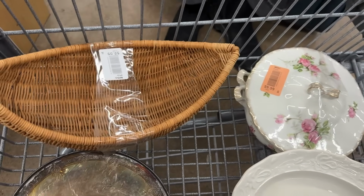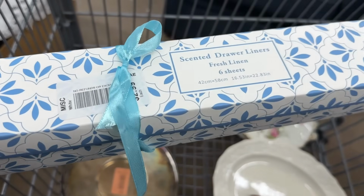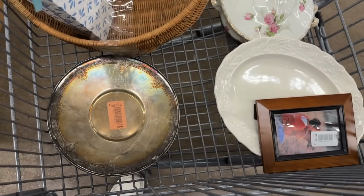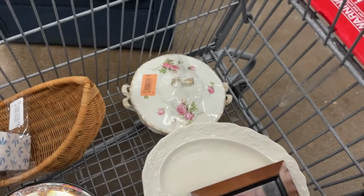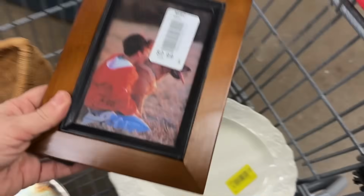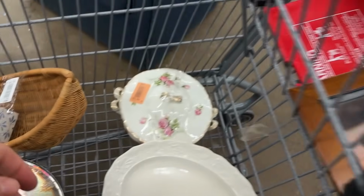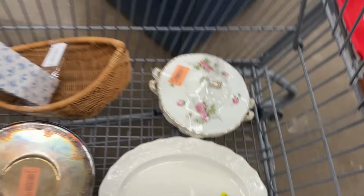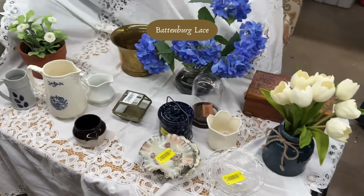I did consider these drawer liners. When I find them, I pick them up, and I just haven't bought them because I don't know. I don't know why I haven't bought any. There is a soup tureen back there, but I did end up putting it back and not buying it. I didn't buy that frame. I initially picked it up for my friend, but I ended up putting it back. And that is my early spring pull at the thrift store. Oh, I forgot the batten lace tablecloth.